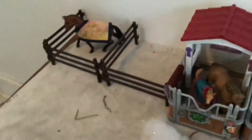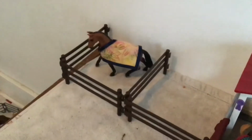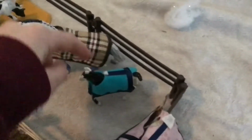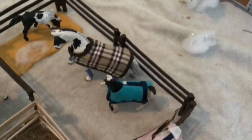Then these are turnout paddocks, and in it is my Hanoverian mare just being turned out from her stall. And I don't know her name because she doesn't have one. Over here is my repaints, and none of them actually have a name, but they were repainted to be paint horses. And then if you go here, this is Maleficent. She's another one of my repaints, and she's meant to be a red roan.